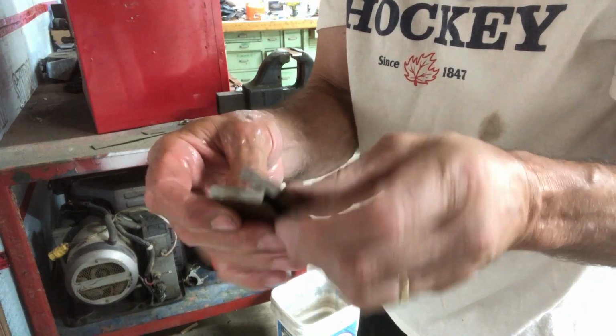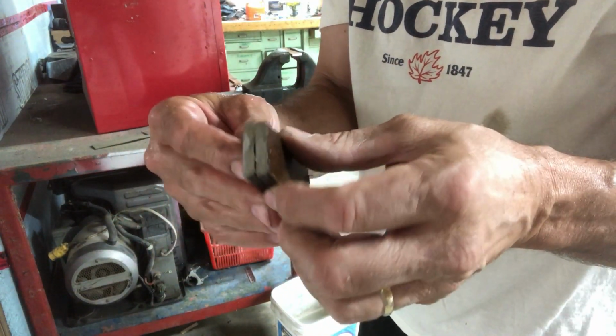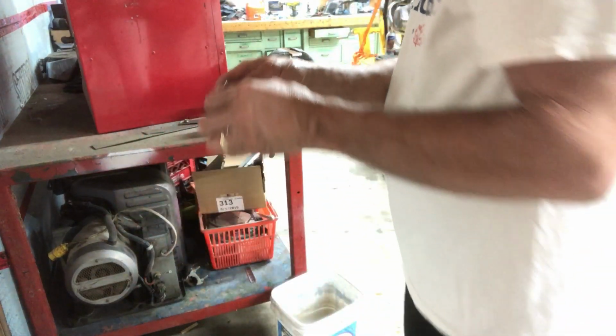I'll just mark them, drill them, and I'll sandblast them, paint them black so they don't rust again, grease them up.